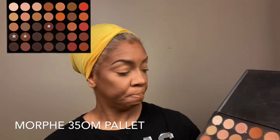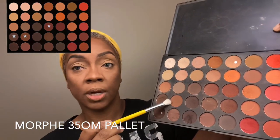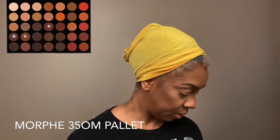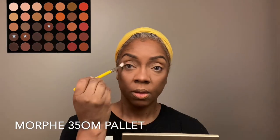And we'll go ahead and finish up this look now. Maybe do something with this gold here on the lid. So maybe we'll go in with this brown color here and see if we can get something going on just to carve out the crease area there, so I'm gonna really try to get that nice and dark in there.